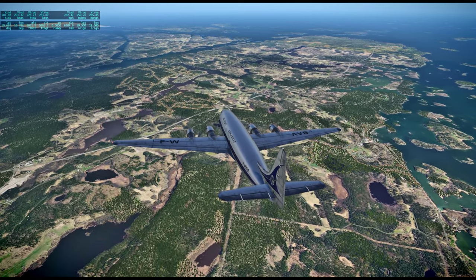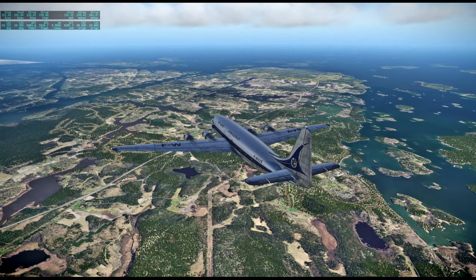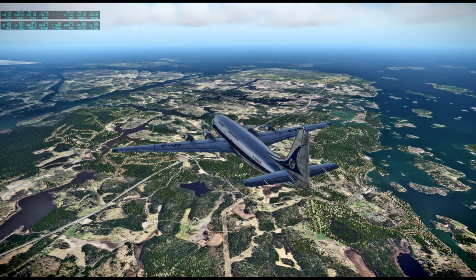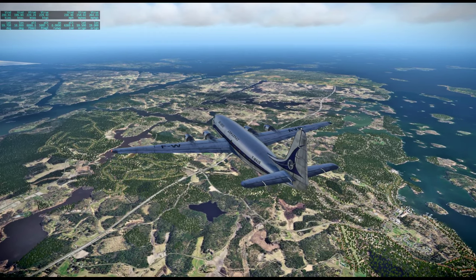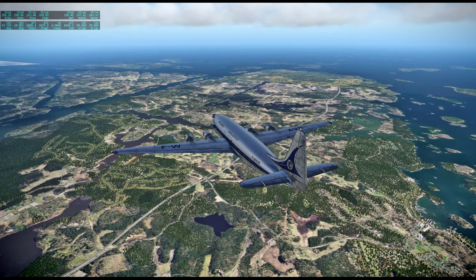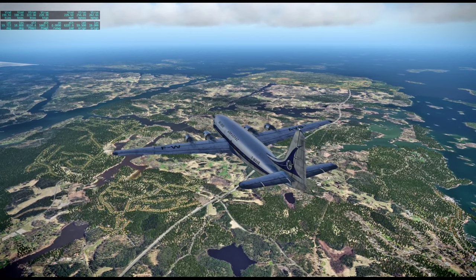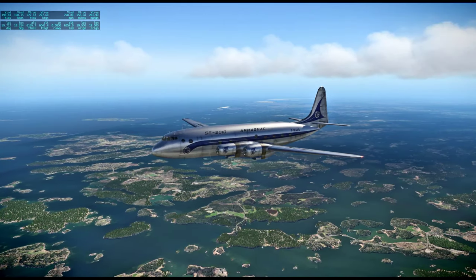Honestly, even though I'm full throttle, we can't accelerate much beyond 200 knots, it looks like. The cruise speed, of course, would be at 20,000 feet. That's 240 knots. We're not that far away from that, even at this level. But yeah, obviously not fast enough to be a premier airliner of its time.